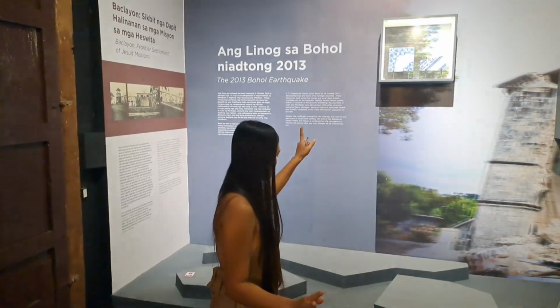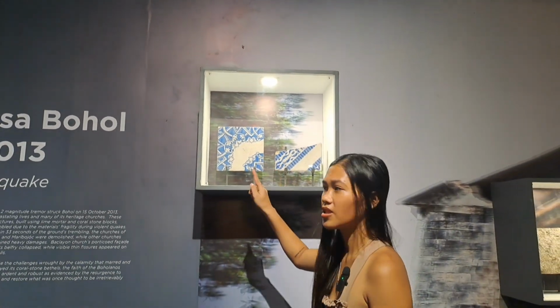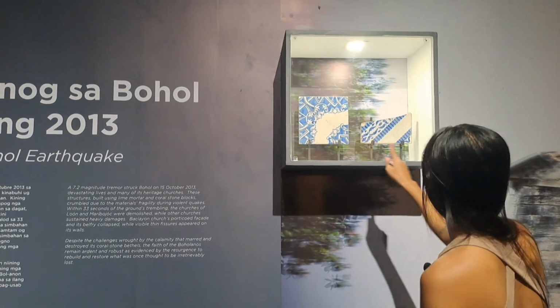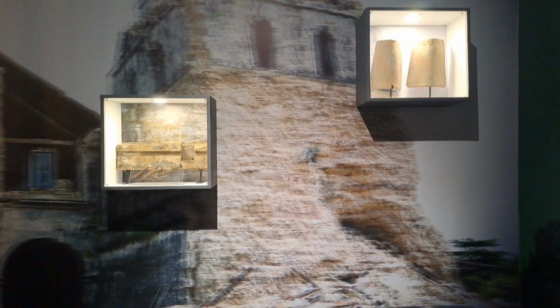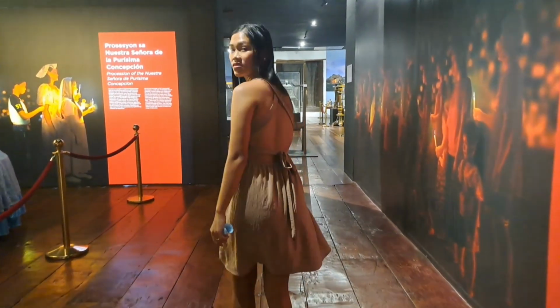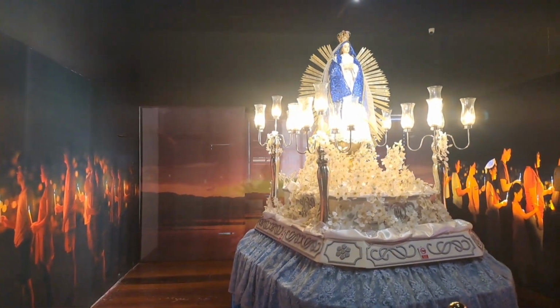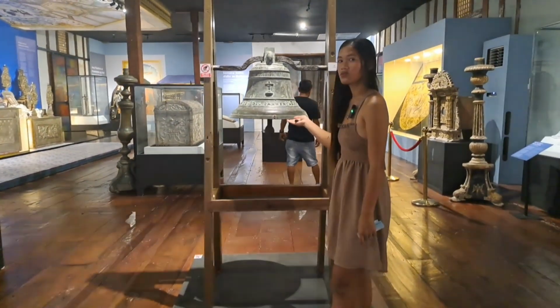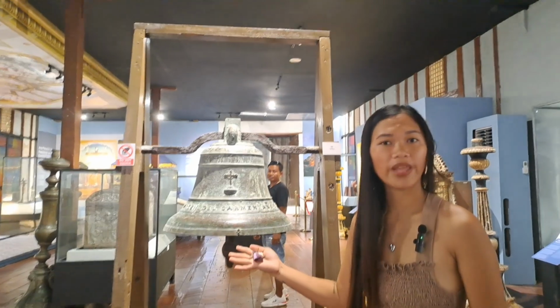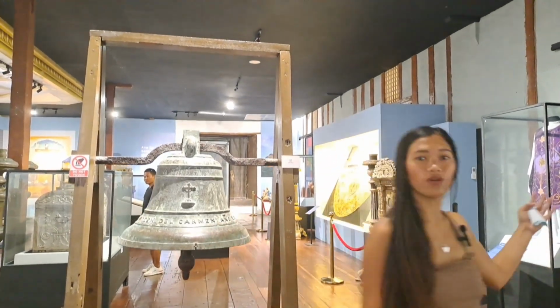So guys, they have a museum. This is like many things from the past, so they displayed it. Stones also. Mama Mary. This was like the display of items from the 1590s, like the bells, even the clothes here.